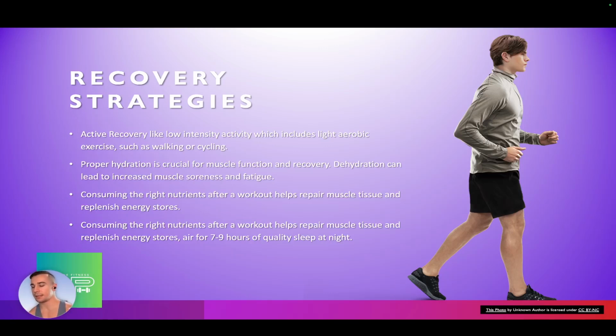Good carbs in your diet. Brown rice is a really good one. Anything of that sort is going to really help your body to recover, to repair those muscles, and help to alleviate that muscle soreness and get you back to where you were before. So consuming the right nutrients after a workout can also help repair muscle tissue and replenish energy stores. And then, of course, aim for 7 to 9 hours of quality sleep at night. A lot of those recovery strategies are just good to keep in mind to help alleviate and diminish that muscle soreness. Those are all great factors to keep in mind.